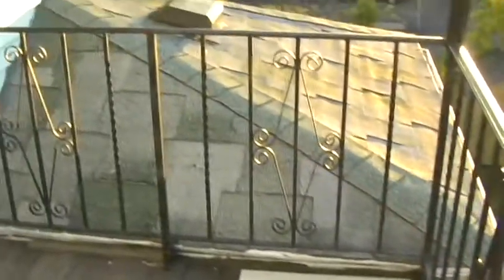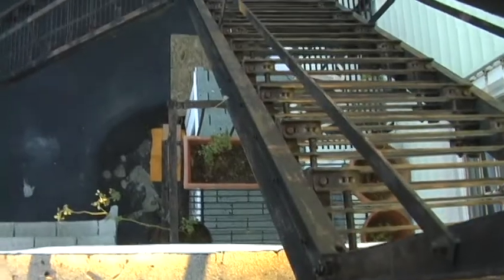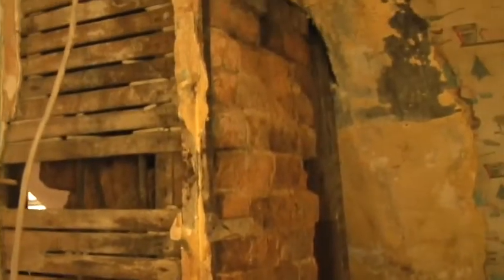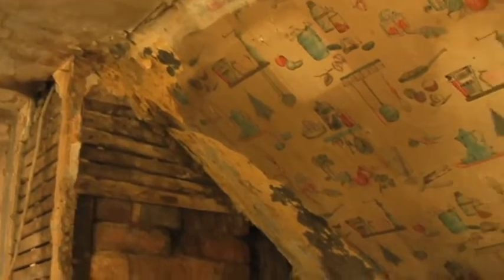You can see the porch roof right under my feet and the roof on the addition. And that's one more roof over here on this little area. And that's the back entrance. You can see down the staircase onto the roof, little roof below. And this is our chimney from the inside, our own personal Bryce Canyon.